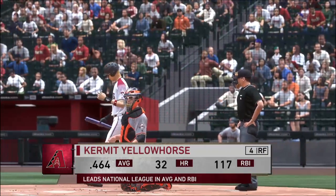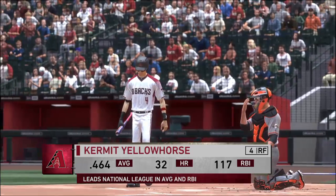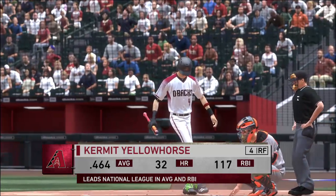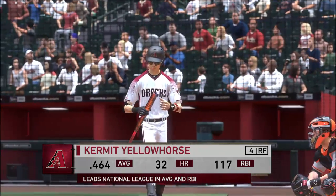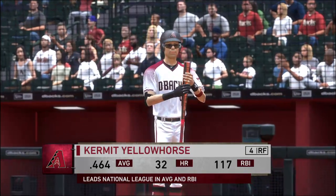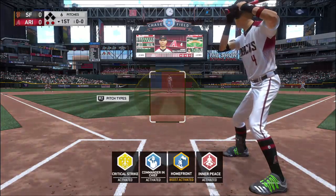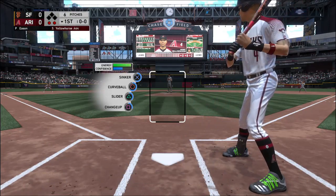Stepping in, Kermit Yellowhorse. And what a season he's having. Entering play, leading the league in two of the three Triple Crown categories. Yeah, and he's just off the league-leading batting race. He's in the top five of that category, but he is out in front in home runs and ribbies, so we'll see if he can make a push for the Triple Crown.